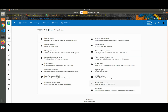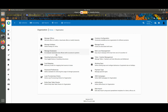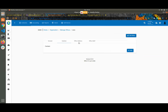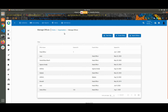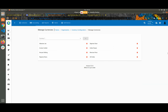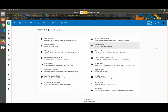And after this we have fund mapping, and this is just a search form for loan accounts. And we have view office. These are data tables. You can add data and in a table it will show up. After this we have currency configurations, add and edit a currency over here, and manage funds similar to currency configurations.